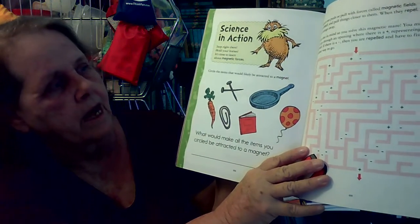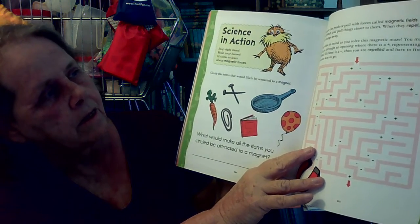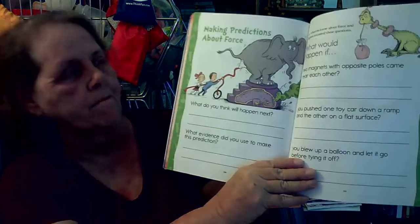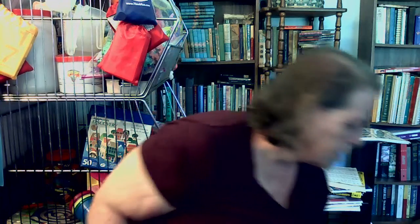Science in action. What would make all the items you circled be attracted to a magnet? So you do that. Then you use positive and negatives on a magnet to attract, so you can find your way through the maze. Making predictions about force, what would happen, things like that. So that's 3rd grade. And right now, that might be the highest grade that this particular workbook goes to.